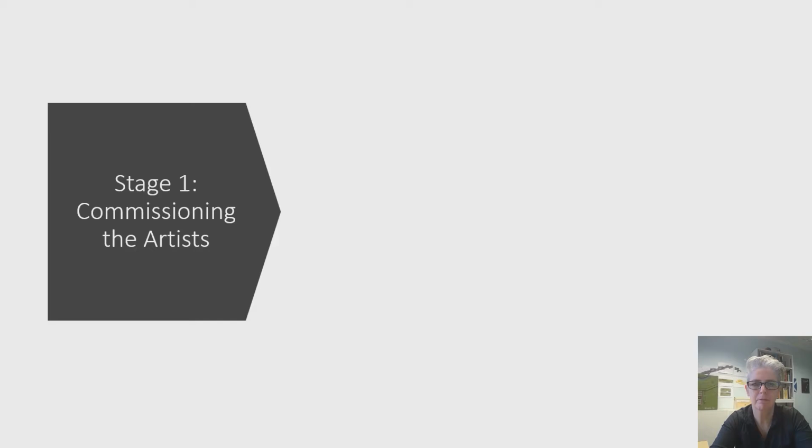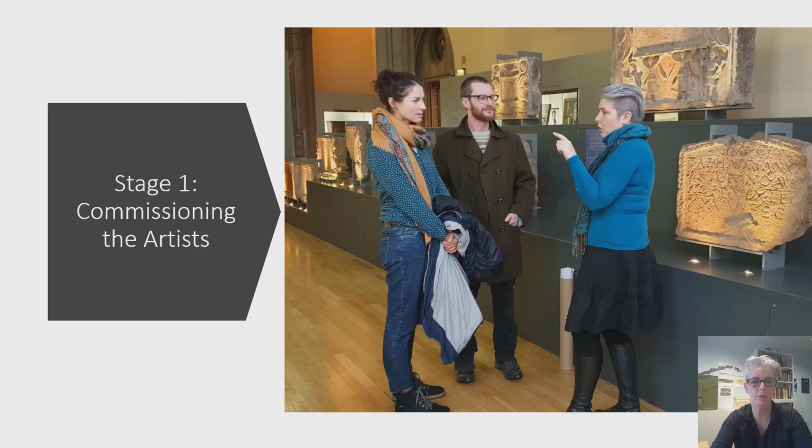I think it probably helps to give some context to these sculptures and how this particular one was brought to life. And it's probably helpful to look at that in stages. So stage one was to commission the artists to produce the sculpture. Scottish Borders based sculptors Josephine Crossland and Luke Batchelor, that we see here, were commissioned to produce this particular sculpture by April 2020. This is just a shot of us at the Hunterian Museum, where the sculpture is now embedded into their centrepiece exhibit. And we're really just discussing the sculpture and the other sculptures from the Antonine Wall to give a bit of context to the piece.